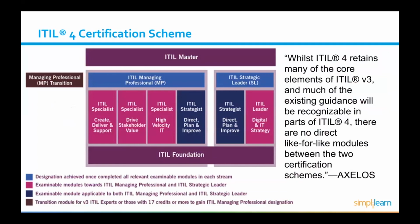The ITIL Managing Professional and ITIL Strategic Leader is a designation achieved once you've completed all relevant examinable modules in each stream. The fuchsia, whatever color that is, purple-looking, examination modules are toward ITIL Managing Professional and ITIL Strategic Leader. And the navy blue there, examinable modules applicable to both. And the last one is the transition model for ITIL version 3 ITIL experts who have 17 credits or more to get their Managing Professional designation. Now, you notice I said that ITIL experts get their Managing Professional designation, not their master. You still have to take exams for that, and you still have to have some other requirements in the industry as well.